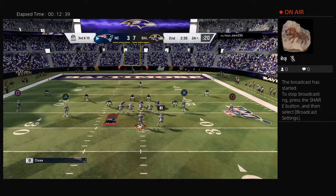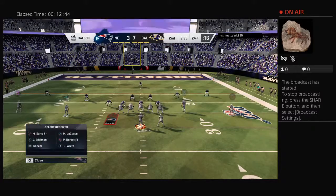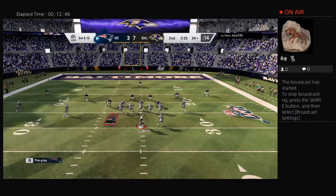Ozzy! Bravo! Let's go, defense. Let's get out the field, defense. 57 to Mike. 57 to Mike.